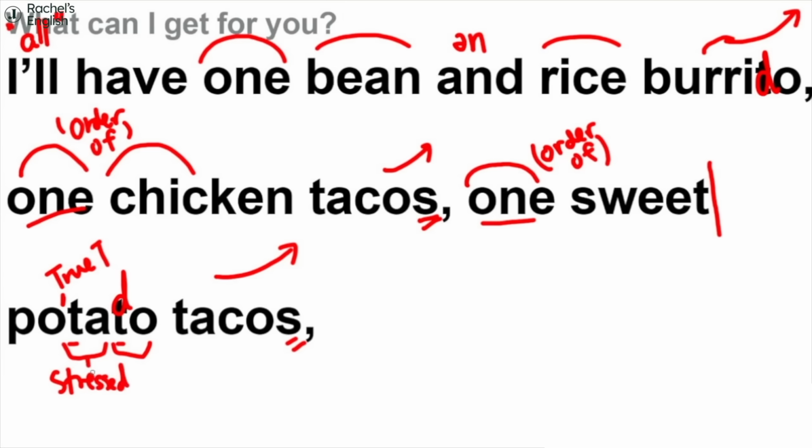Potato, potato, potato. Sweet potato tacos. One sweet potato tacos.